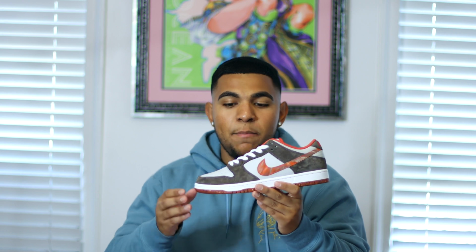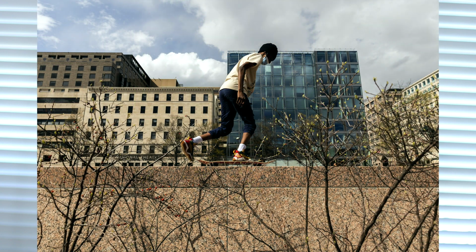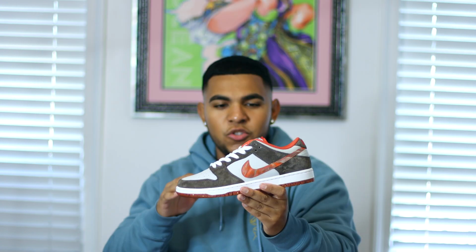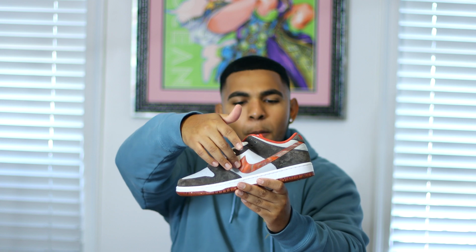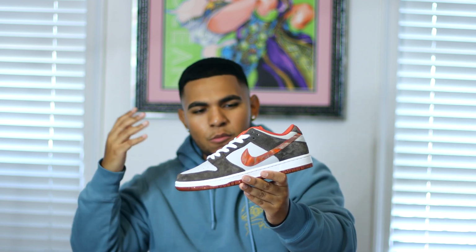And another reason why that park plays a big role in the inspiration of the shoe is the fact that when the sun is setting, when you're at Pulaski Park, you can actually see that reflection off of the ledges. So I'm guessing that's where you can see that kind of marble Nike check right here, which gives the hints of the sunset. We got the browns and the oranges and all that, and that's pretty dope in my opinion, guys.